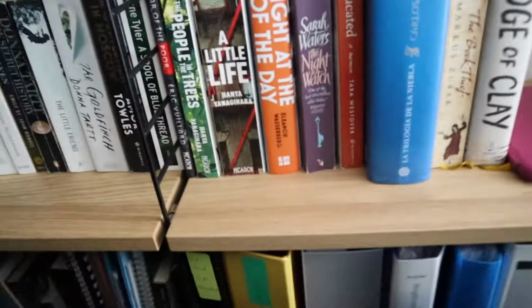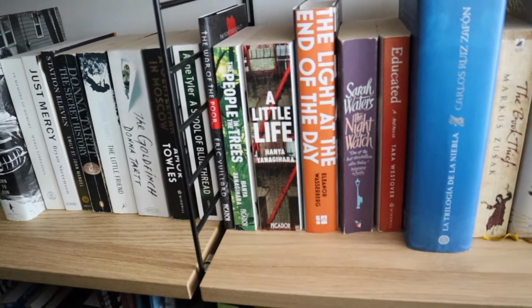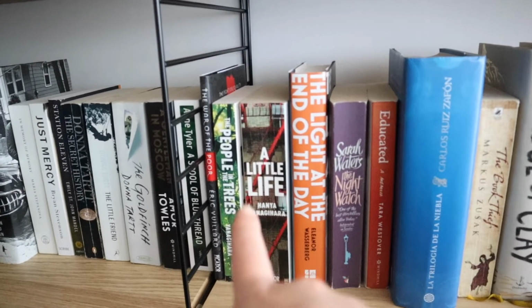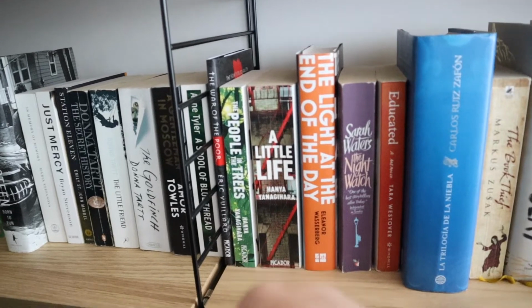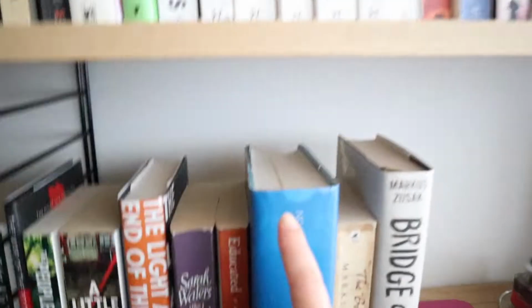So we have some Hanya Yanagihara. I never know how to say the surname, but I pre-ordered the hardback for the new one that's coming out, which I think is called To Paradise. It's coming out in January. And a few more books.